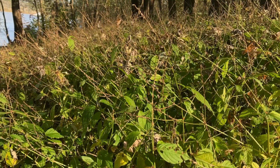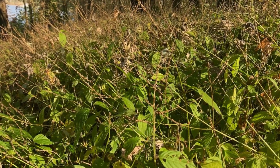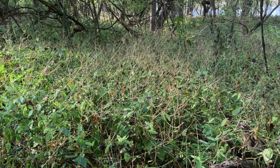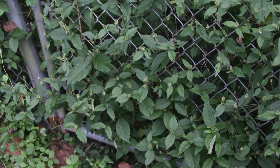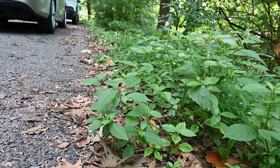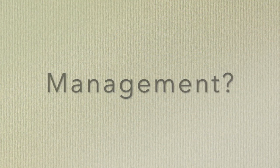While it really likes moist soils and full sun or partial sun, it can also move into those more upland sites, as well as slightly more shady locations. It can invade in your woodlands, in your bottomlands, in your stream sides, in your roadsides, in ditches, in gardens, in landscapes, in agriculture areas, all sorts of different areas.